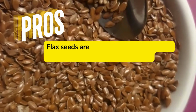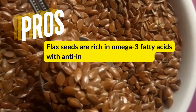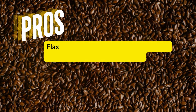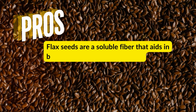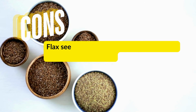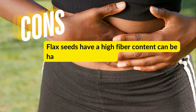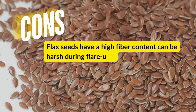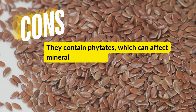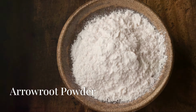Flax seed benefits include: they are a great source of omega-3s, which have anti-inflammatory properties beneficial for managing IBD. They are a soluble fiber which can aid in bowel regularity and improve overall gut health. The cons of flaxseed are: the high fiber content might be too harsh on the digestive system during flare-ups, leading to potential discomfort. Flax seeds also contain anti-nutrients that can interfere with mineral absorption, which might be a concern for some individuals.